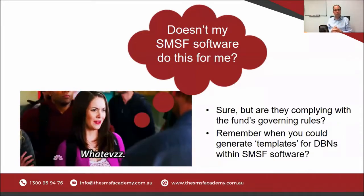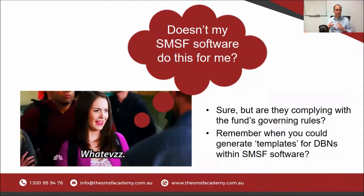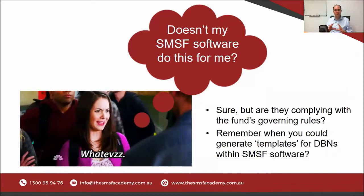So if the governing rules say you need to jump over a fence and do a backward somersault before it needs to be accepted by the trustees, well, that is the requirement that needs to happen, whether it's non-lapsing, lapsing, and so on and so forth. And we've, like I said, we've seen a whole range of cases there.